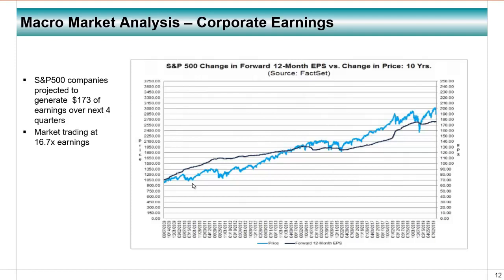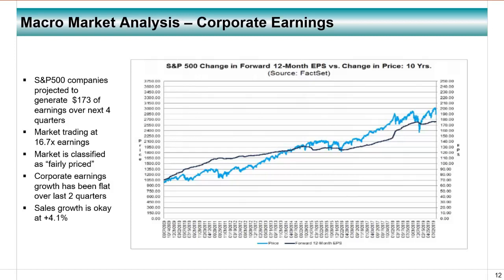173. So the market is trading right now at 16.7 times earnings, and that's telling me that the market is fairly priced. It's not too expensive, it's not too cheap. So the market is classified as fairly priced, and corporate earnings growth has been flat over the last 2 quarters. So investors have been accepting that and believing that that is okay. Sales growth also is good. It's sitting at around plus 4.1%.